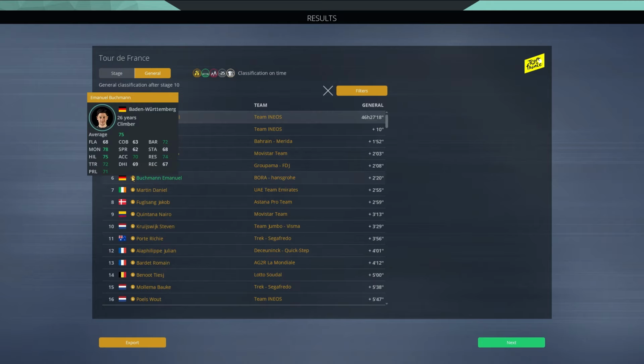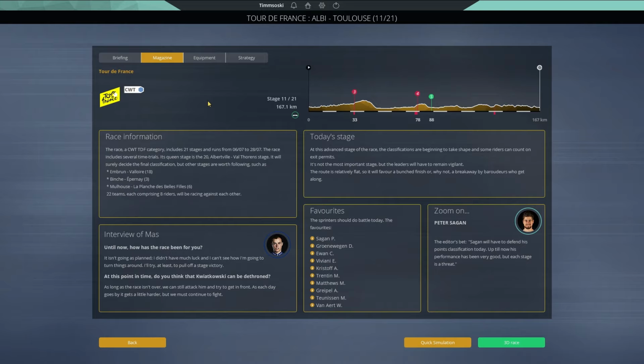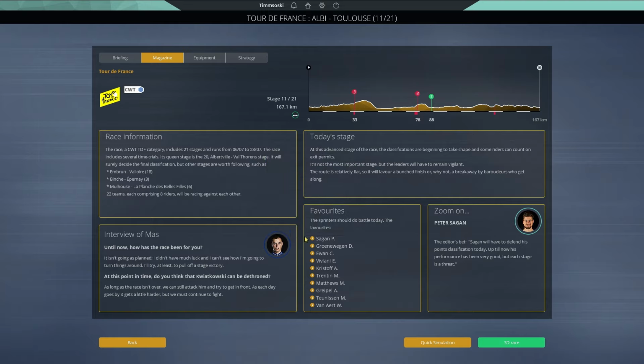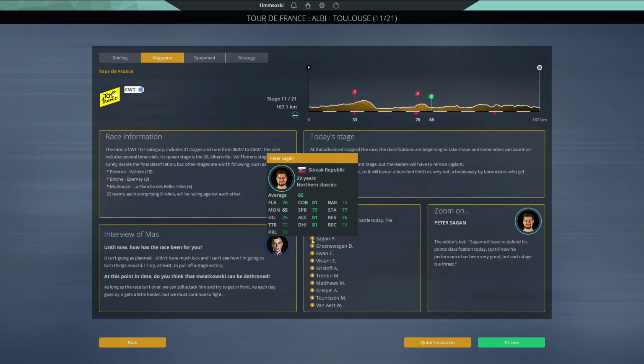Bookman in 6th position. So now a quick look ahead to stage 11 of the Tour de France. We have a flat stage, 167 kilometers into Toulouse. Sagan the favourite on the day, and I wouldn't be surprised if he got his 5th win of this tour. Unbelievable. Groenewegan, Ewan and Viviani, they'll have something to say about that. We'll see if they can challenge the great man.